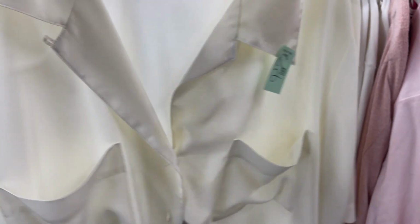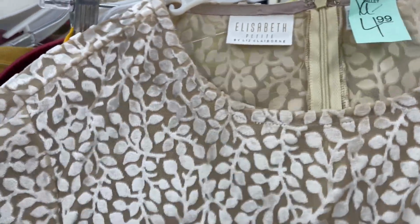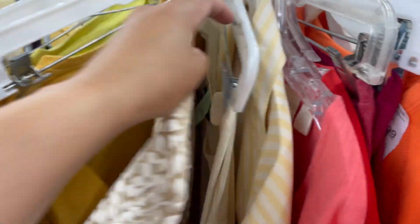So yeah, I mean, I saw this was really cute. It was just, I think, polyester. It wasn't even silk, I don't think, but it wasn't something that I was dying to have. And then I thought this was really interesting, but again, not something I was dying to have. It's actually by Elizabeth Claiborne, but it's the Elizabeth line, which is a little bit more pricey.